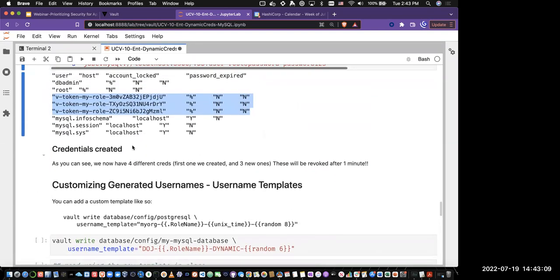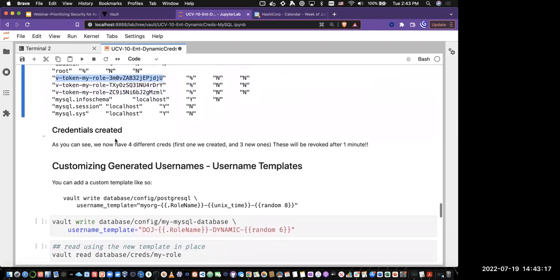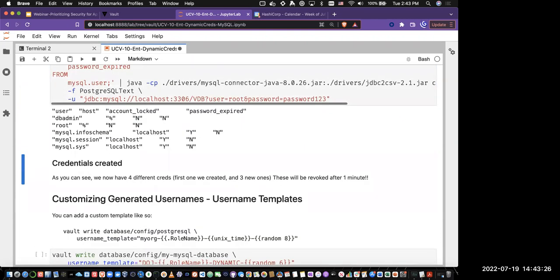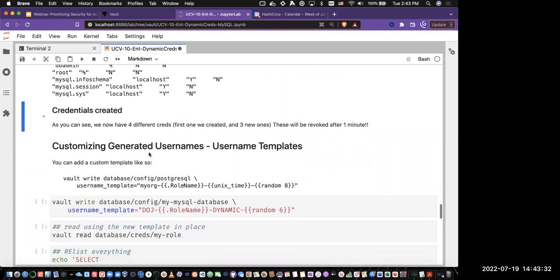Now, one of the things I said was that it's pretty ugly, right? This is a very ugly name. And wouldn't it be nice if there was a way for us to generate this and make it look a little bit better? So if I ran it again, 2 minutes have passed. Those users have all been cleaned up and don't exist anymore. So those were 2-minute long credentials that were generated, right?